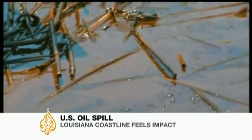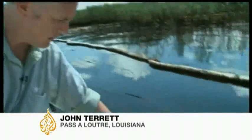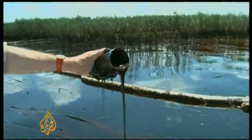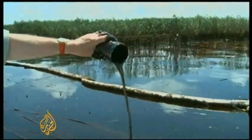Light, sweet crude, fresh from the well, designed for engines, but now choking southern U.S. marshes. To fully understand just how thick the oil coming ashore here at Passe-Loutre on the extreme southeast portion of the Louisiana coastline where it meets the Gulf is, we've devised this very simple test by cutting a water bottle in half. I can skim just the top couple of inches, and you can see how much is thick crude oil from the Gulf spill and how little is seawater.